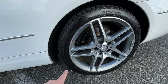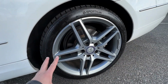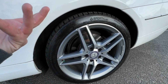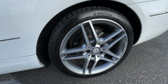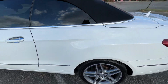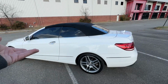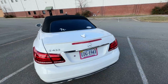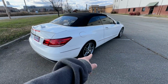So long story short, I ended up with the Continental Control Contacts, and I have to say, normally I haven't been a fan of Continental tires, but these have been fantastic. They feel way better than the Pirellis did on this car. It still handles great, it still has nice sharp steering, but it brought back a little bit of that lightness and that luxury car float, which is honestly what I want. I mean, it's an E-Class. But very happy with these so far.